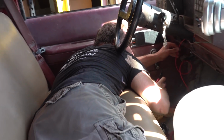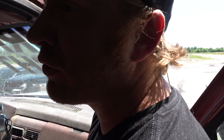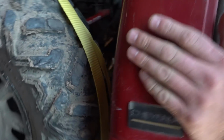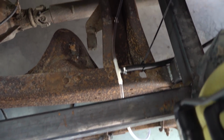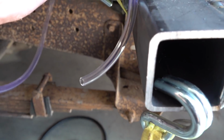What the hell's going on in here, brother? We got some real sick mods. Rick's currently jamming some wires into the fuse box. We're filling up the burnout lubrication reservoir, and we've done a real nice install of some plumbing to the back of the truck. So we poked a hole somewhere through the cab right here to run the line. The line itself then goes into a T, two quarter inch hoses that are going to basically sit here-ish and shoot water with a little bit of soap directly at the tire.